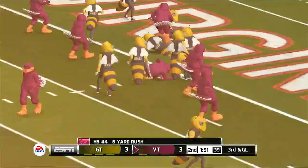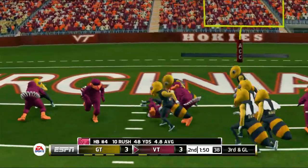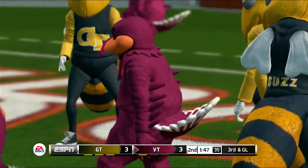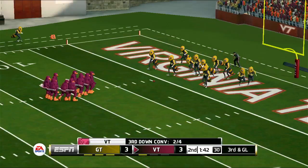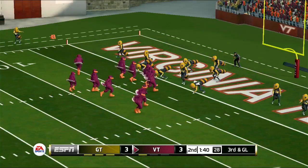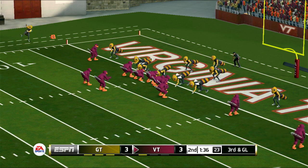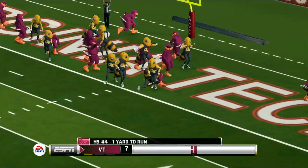A 6-yard pickup by the halfback on the delay. That makes it 3rd and goal. The defense backed up into their own end zone. It's 3rd and goal from the 1. They go to the ground game.